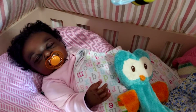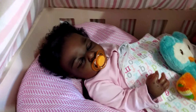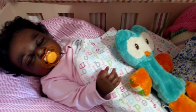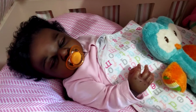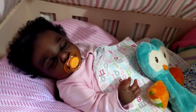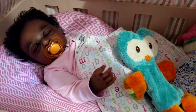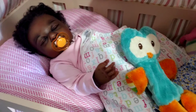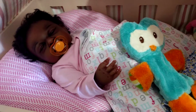So yeah, and I'm thinking this baby Evangeline will be my, I suppose, new Violet. I'm not sure if I'll call her Violet. I probably won't. But anyway, I'm going to leave that there. If you guys want to comment for any new names for Violet 2.0, give it a go. She's going to be the Evangeline kit. She is going to be reborn Caucasian and blonde.